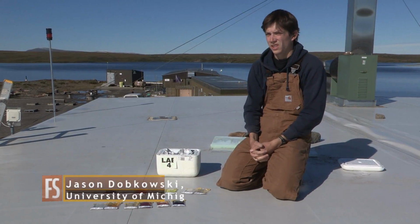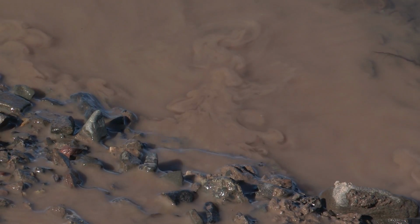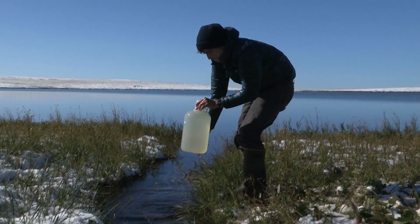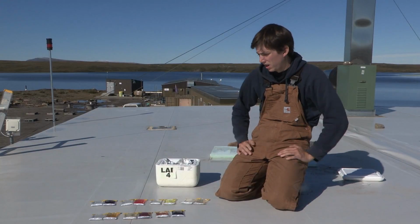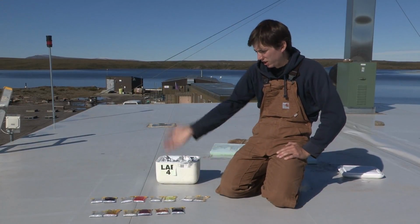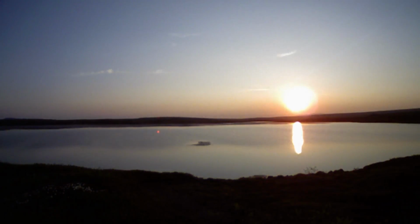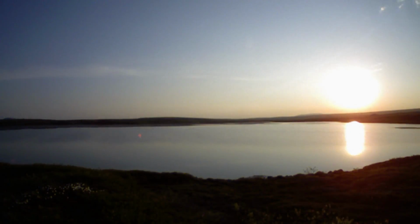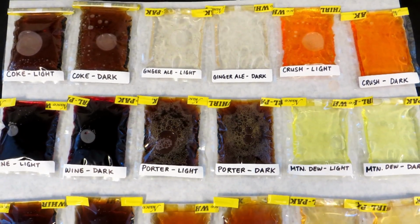One of the things we're most interested in up here in the Arctic is how sunlight alters and degrades organic matter in rivers and lakes and in natural systems. To help better understand that, or show how light can have a profound effect on organic compounds, I thought I'd take some less natural mixtures of organic molecules, such as sodas like Coke and Orange Crush, and just expose them to the sun. I've tried to get some more naturally colored things like apple juice, Earl Grey tea, and coffee.